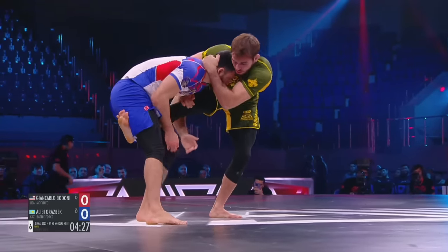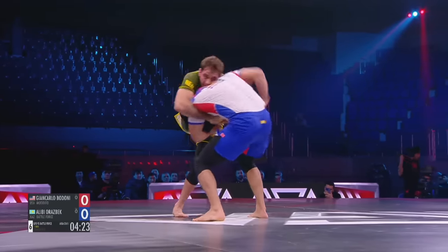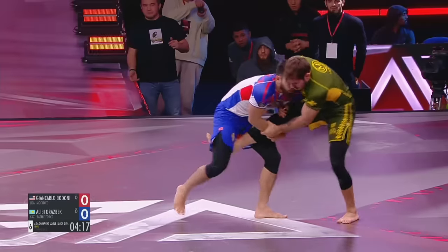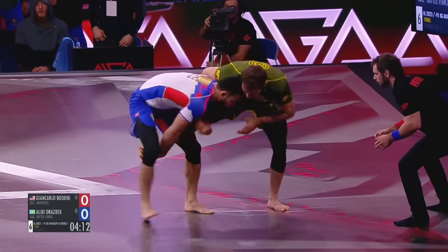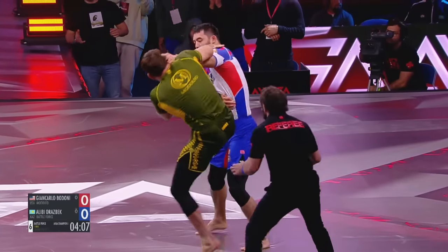Good shot. Nice shot, grabs the single, pulls it high, tries to run the pipe. Oh, nice work from Bodoni there. Puts in the whizzer. Not out of danger yet. You could see Orazbek run the pipe here. Maybe knee tap double. Yeah, this is good wrestling here. Good head position, nice straight posture.